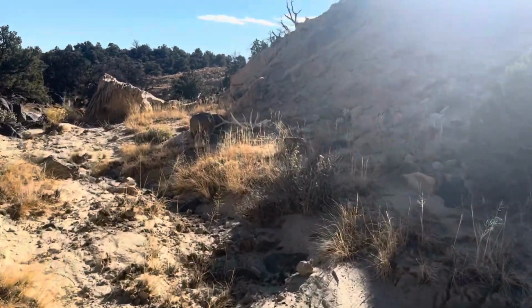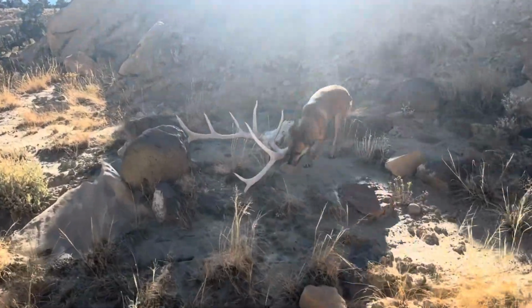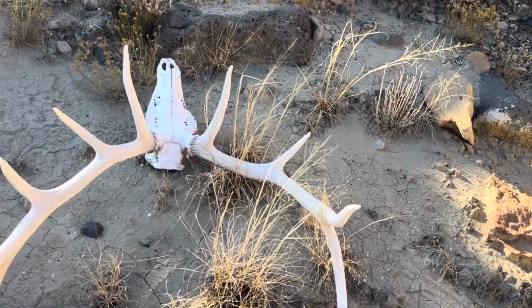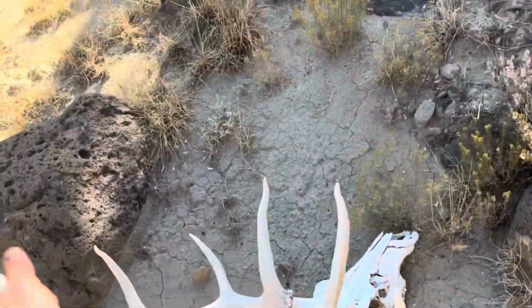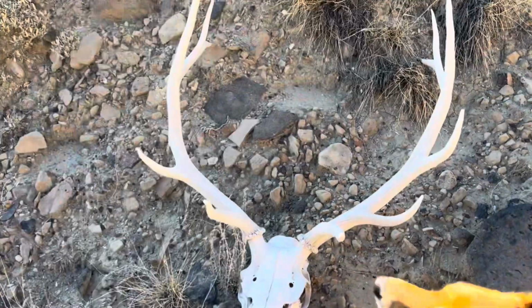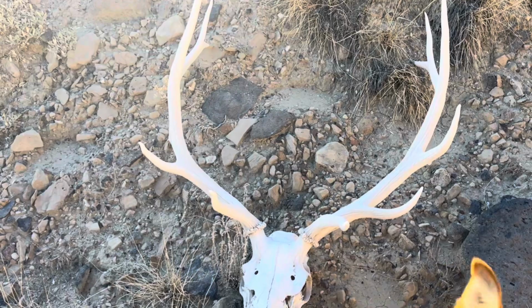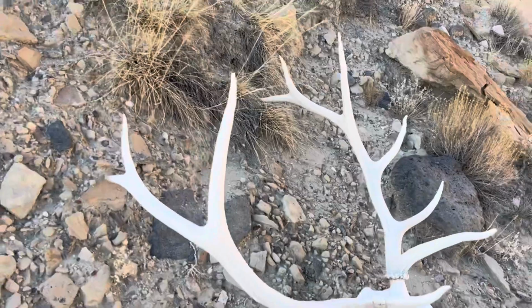Not a bad bull. You guys can't really see him, he's all shaded. Oh wow, he's weird. He's missing his second on that right side. And the second's a little up higher on that side. But not bad, but I'm not gonna deal with that. Not today. I wouldn't want to call the DWR about that, keeping that one anyway.